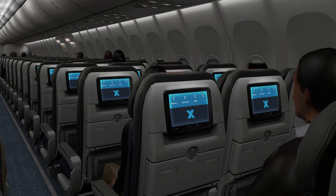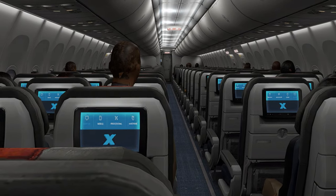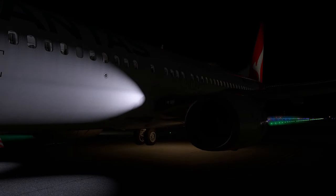Please take a moment to look around in order to familiarize yourself with the aircraft. This Boeing 787 has 8 exits, 4 on each side of the aircraft. If the doors are open in an emergency.